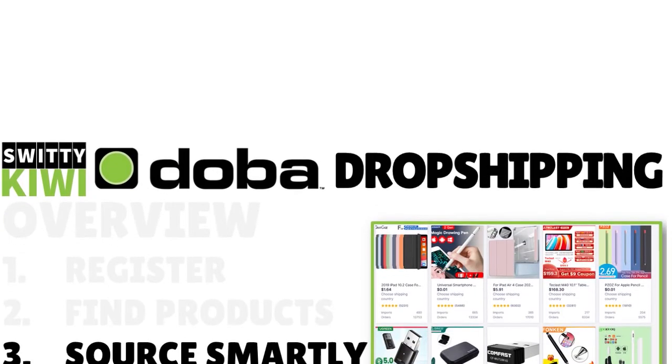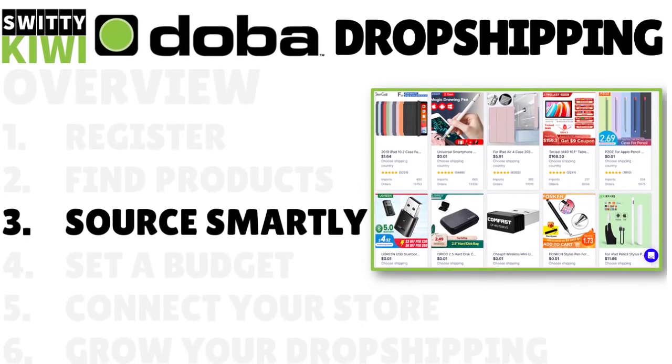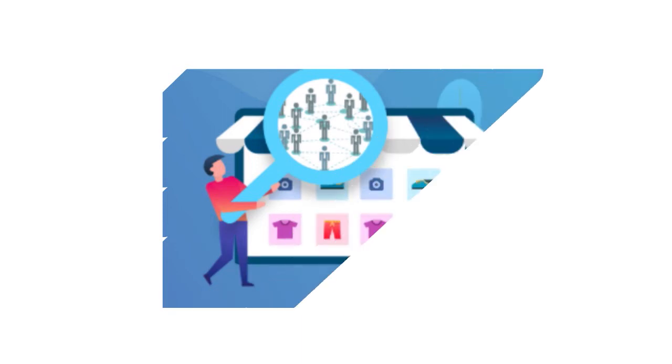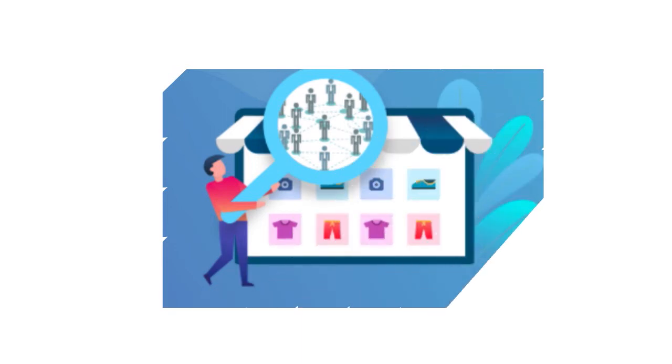Step number 3, folks, you want to source smartly. So we're talking about how to dropship via Doba. So there are a few things you need to do if you want to be successful in your dropshipping business, whether it is on Doba or elsewhere, whether you use Doba as a tool or another tool. You need to find products that are very popular. Okay, this means that you might face more competition, but guess what? The margin might be small, might be very slim, but the volume is there.